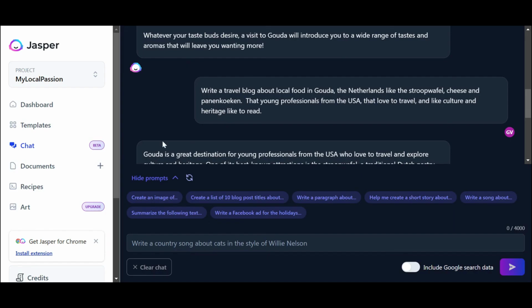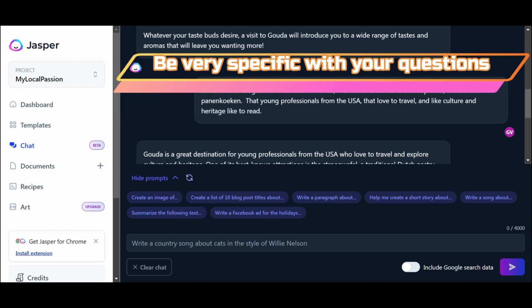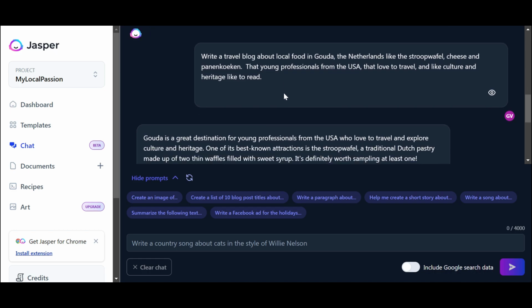A very brief example of how an artificial intelligence robot actually works. The more specific I am to an artificial intelligence system, the better results that I get. So I write an assignment: write me a travel blog about local food in Gouda, the Netherlands, like the stroopwafel, cheese and pannenkoeken, for young professionals from the USA that love to travel, like culture and heritage, and like to read. It gives me a highly targeted blog.